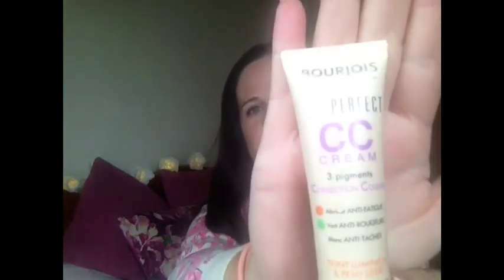The first thing that I've been loving is this Bourjois CC cream. I actually only just bought it about 5 days ago or so, and it's basically a correction concealer for anti-fatigue, which is definitely what I need, anti-redness and anti-dark spots, because I have these dark spots. You probably can't see now because of the light, but I have these dark spots here and I have one on my lip, and okay, this can't cover up the one on my lip, but this has been fantastic. I'm sporting this huge zit on my face.